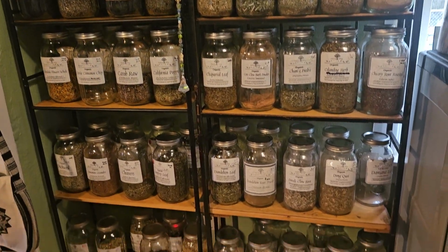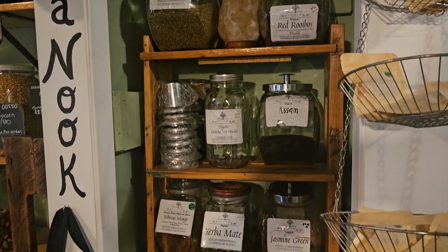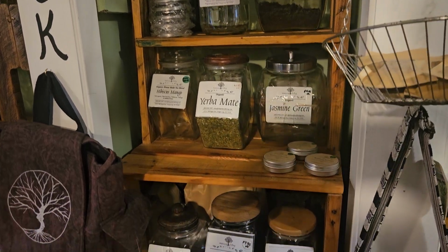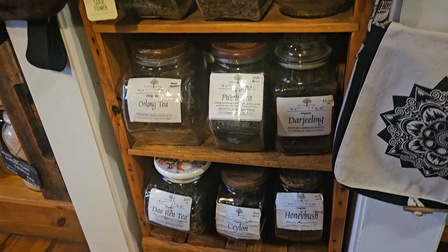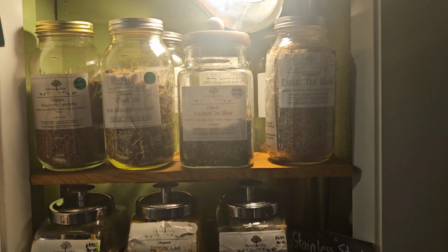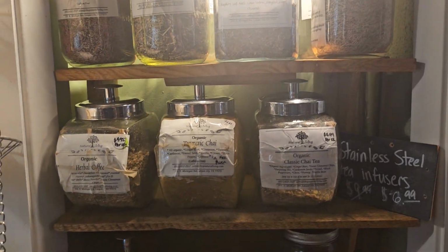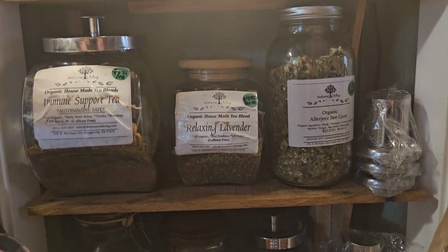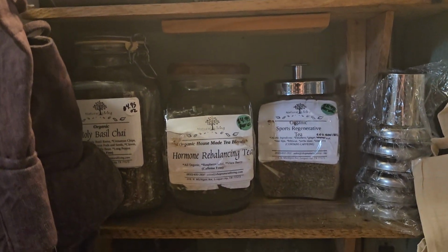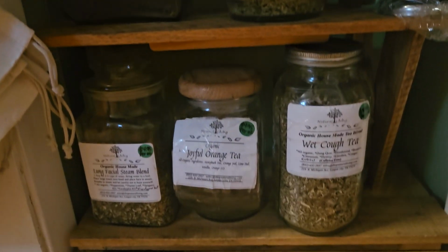So that's going to even include here in our tea nook, some of our teas, like our matcha will be back, our jasmine green tea will be back. We'll have our oolong back in stock by this weekend. That's what we've also been waiting for. So thankfully, we will have those back for you. And then our blends we'll be able to get back to. We've made a few more of what we got in stock. So we definitely have our immune support and herbal coffee there, but we'll have some of the others like this sports regenerative tea and hormone rebalancing by this weekend, hopefully. Just fingers crossed that we'll actually get that shipment.